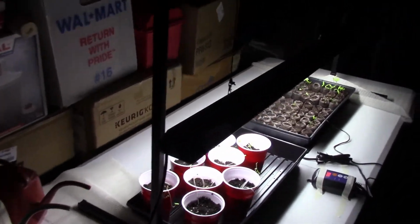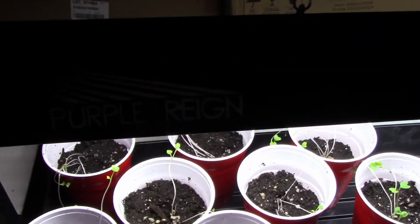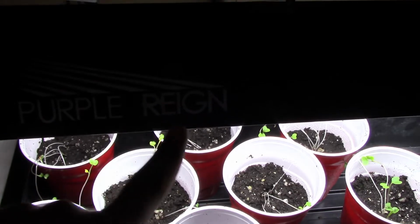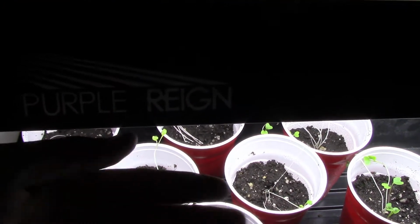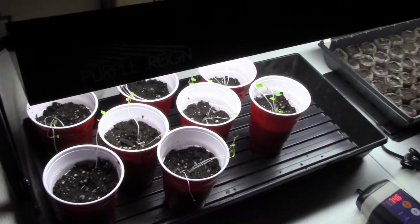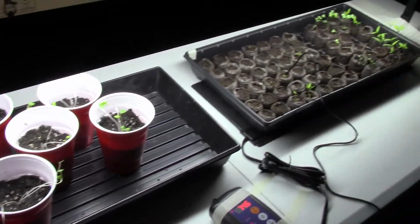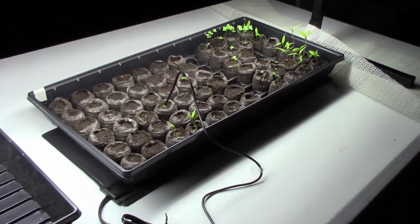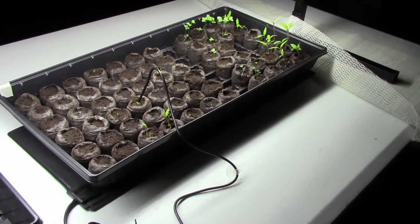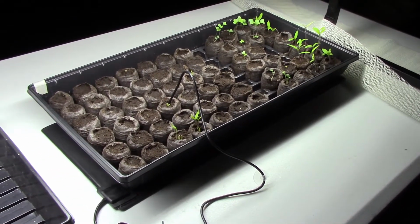My grow light is made by a company called Purple Rain. I don't know if you're going to be able to see that in the video, but it's right here if you can. I know there's some white, it's kind of blurring it out in the background. But purple, P-U-R-P-L-E, rain, R-E-I-G-N. I found out that that company supposedly makes some of the best, closest to natural daylight grow lights, so that's why I chose Purple Rain.